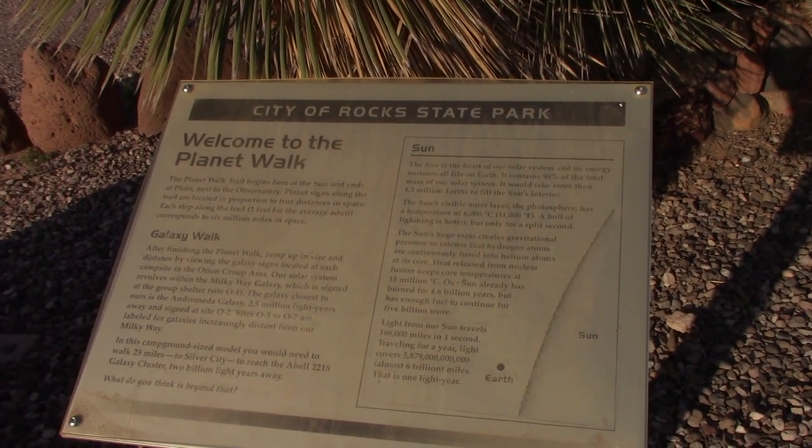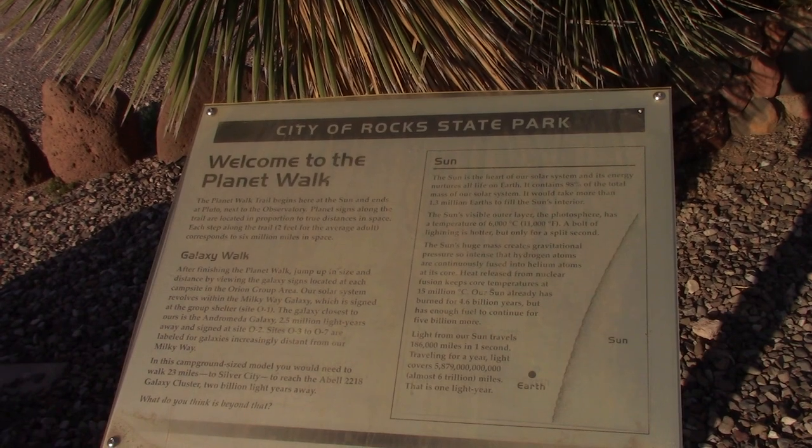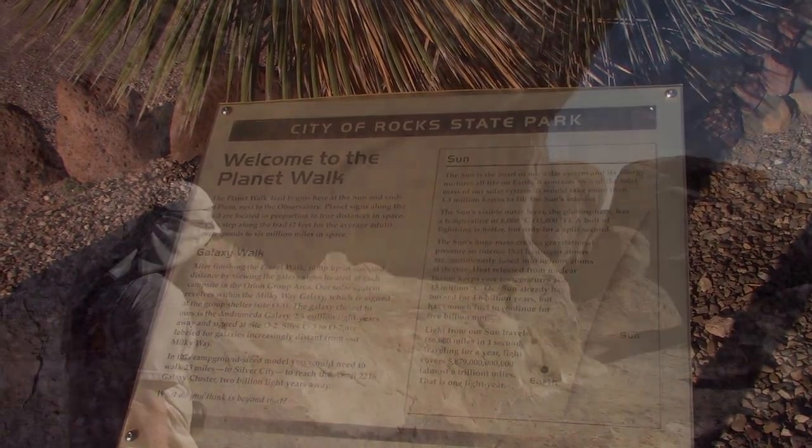Welcome to Planet Walk. The Planet Walk Trail begins here at the Sun and ends at Pluto.